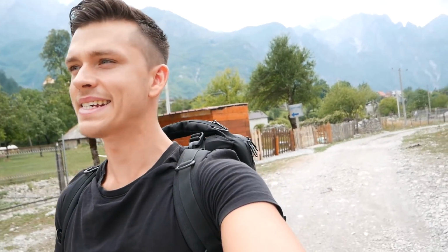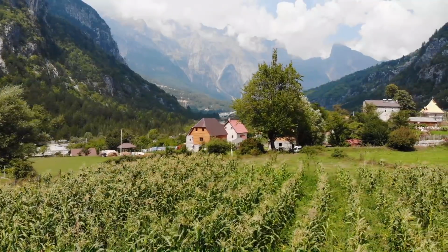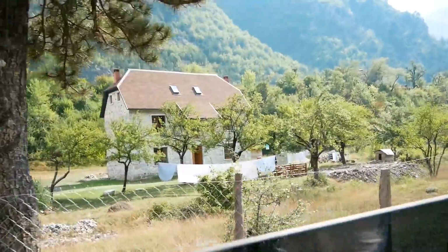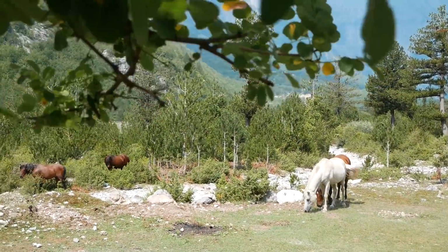And so this is Theth, a little village in the Albanian Alps, the mountains. The drive here has been absolutely sick. We ended up going with this guy just with his car and checked into the hotel we're gonna be staying at.